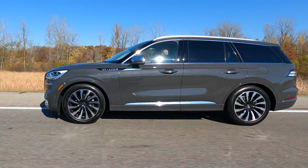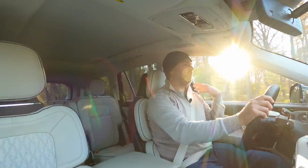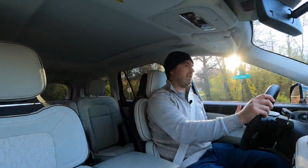The Aviator first arrived as a 2020 model year SUV, or returned, you could say, because the Aviator name did exist and was kind of sort of the same thing back between 2003 and 2005 model years. And between 2005 and 2020, we had things like the MKX and the MKT. Since the Aviator was reintroduced in the 2020 model year, not that much has changed, except for the odd available package or two.